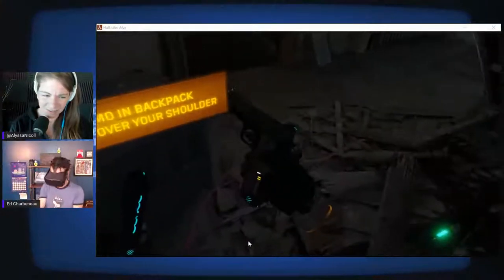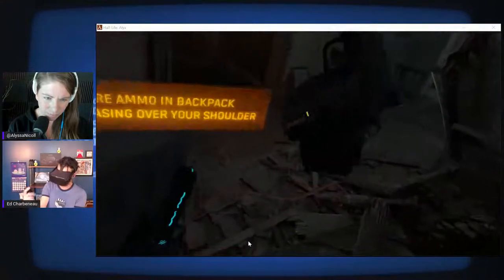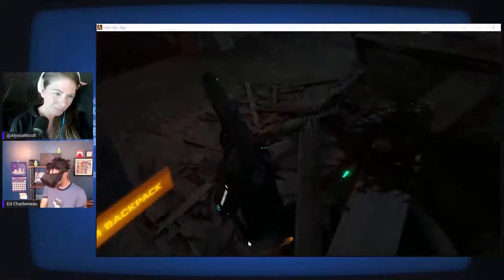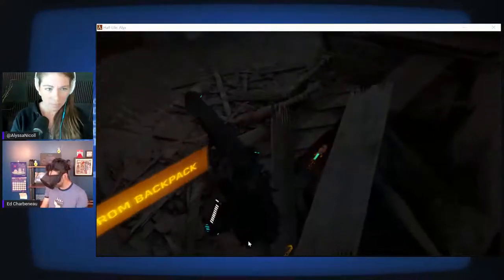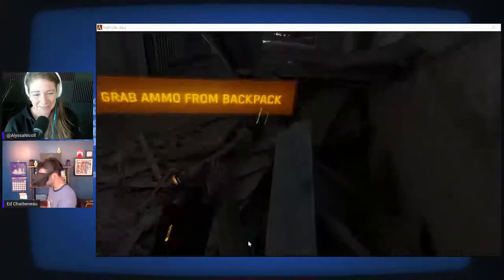So if I want to reload, I literally have to eject the thing and put it in and then rack it. Whoops, I hit the wrong button. It's been a while since I played. Which one's the rack button? This is how you die in VR. Okay, I think I racked it and just didn't know it.